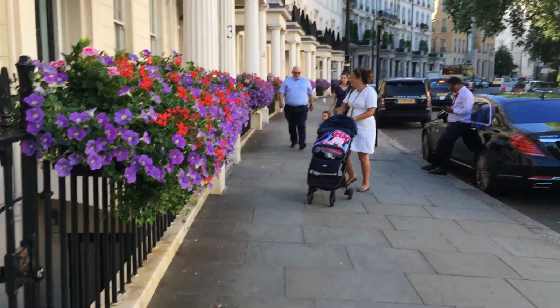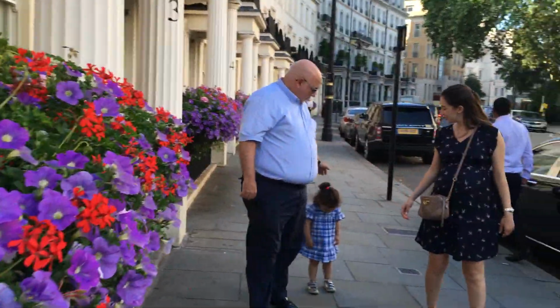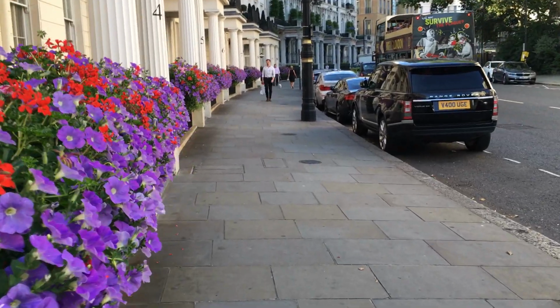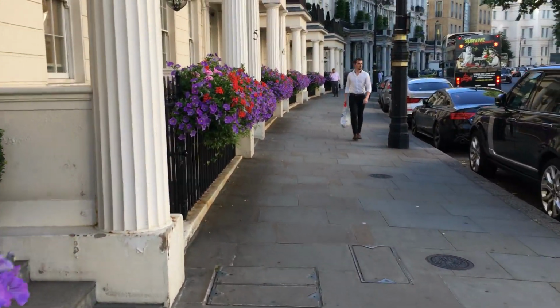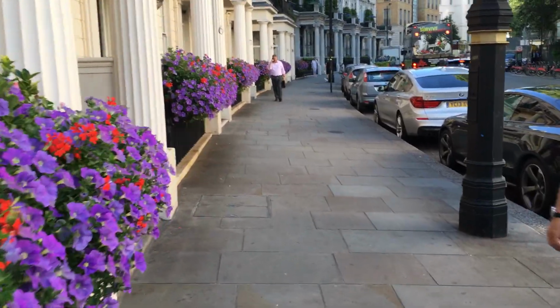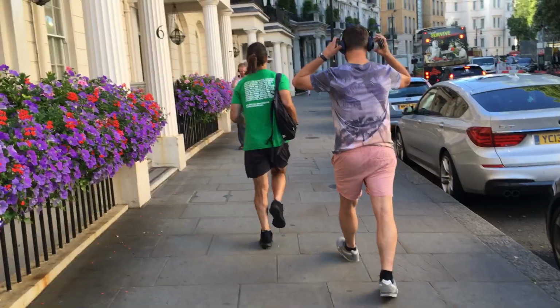So if you're planning to come down here or visit, or you're going to come on holiday, then you can get an idea of what things are like here and what to expect. Or if you just enjoy London as much as I do, then you can see what places there are and what it has to offer.